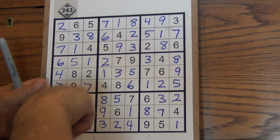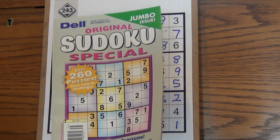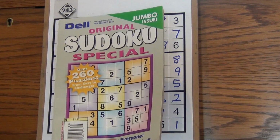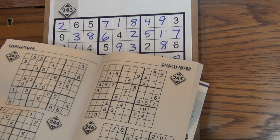And there, I just solved, I don't know how long it took me, but I just solved the hardest section, the Challenger section in this Sudoku September 21 issue, the first one, 243.